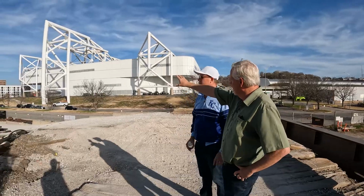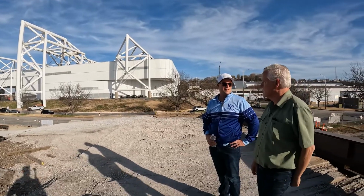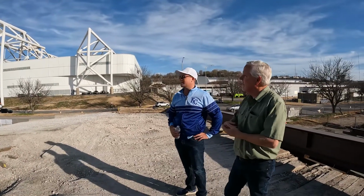You know what's coming into play over here? There's a fella upriver here, Brad McDonald in Bonner Springs, Kansas, which is part of the metro. Yeah. Okay. On a zip line?